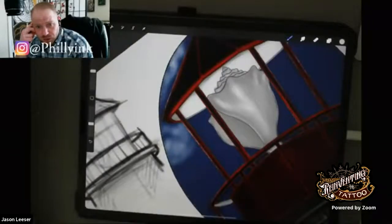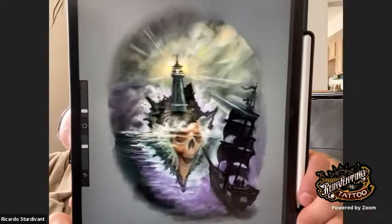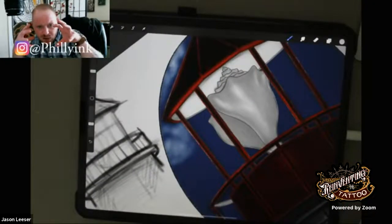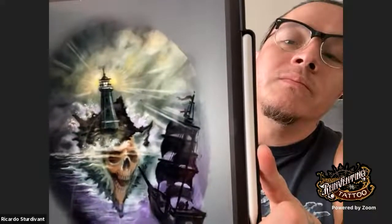It's a badass piece, man. Thank you. That's sick, though. Dude, I appreciate it. The composition alone, what you did with the light source on that ship, beautiful. Thank you, sir. Those very abstract, textured clouds in the background definitely lend themselves to the piece, man.